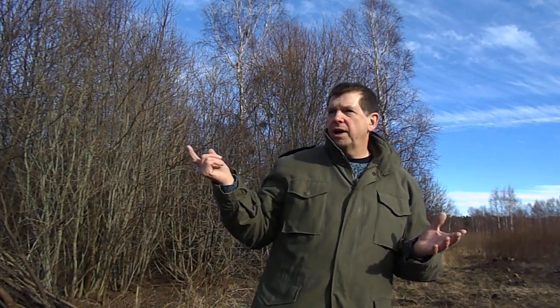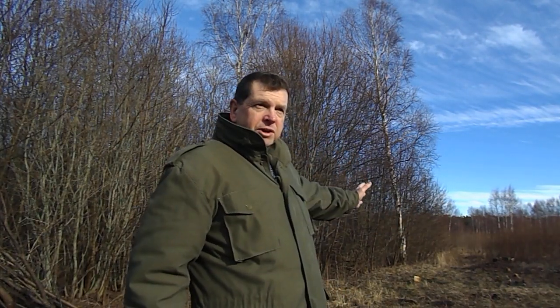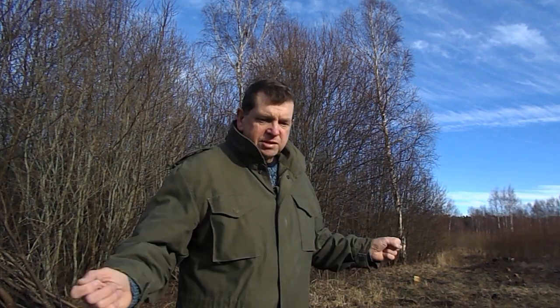I'm going to show you this area where I've been working, and then we're going to go down along where I'm going to work today. Basically I'm going to be just cutting bushes with the loppers today. That's all I can do, and I'm stacking them up. And in the summer, when they dry out, I'm going to burn them in the fire pit that I made last summer. So the first thing, I'll show you the fire pit.